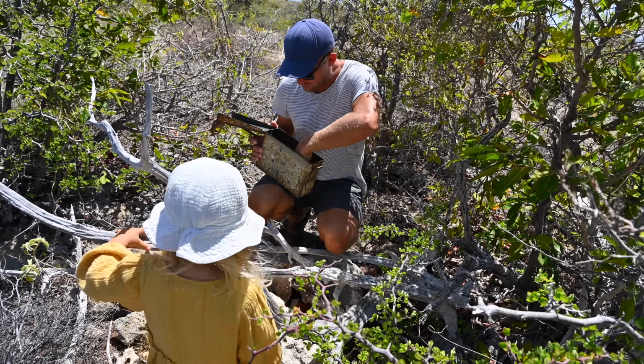This geocache is called Welcome to Kunuku Land, and Kunuku means farm in Papiamento. It was left here December 30th, 2001. Wow, that is a long time ago. It's over 20 years ago. Look, the condition of the book is great. How cool is that?